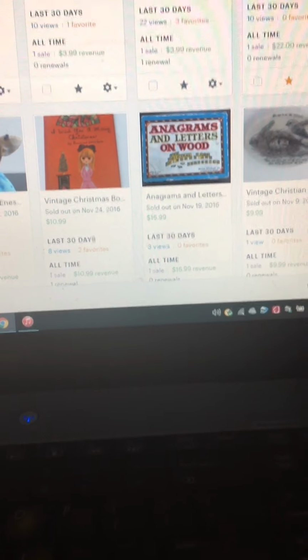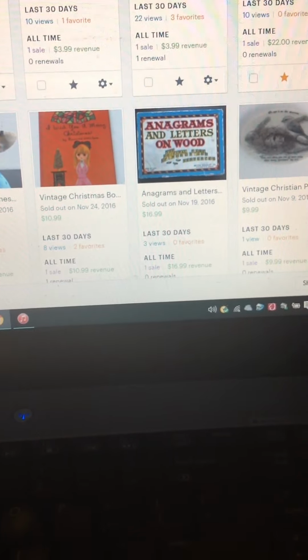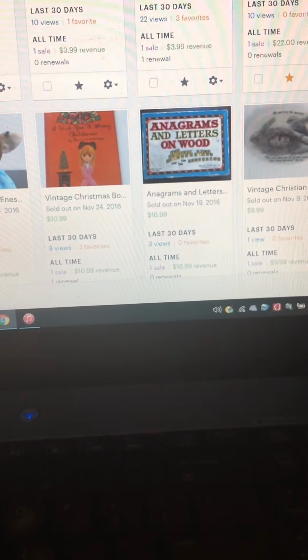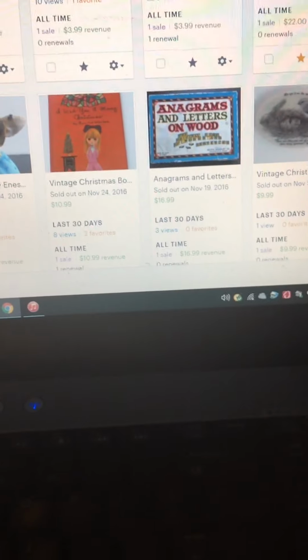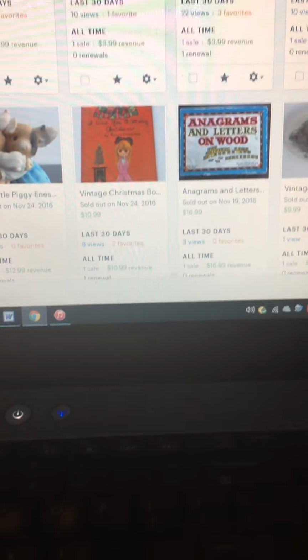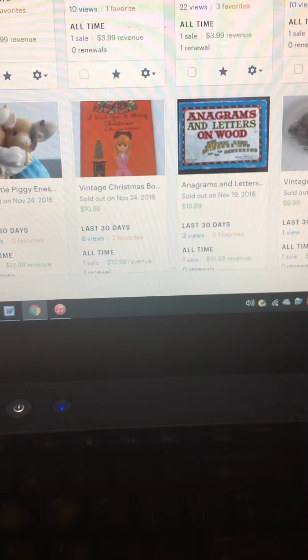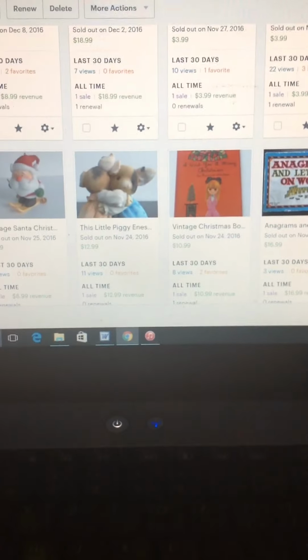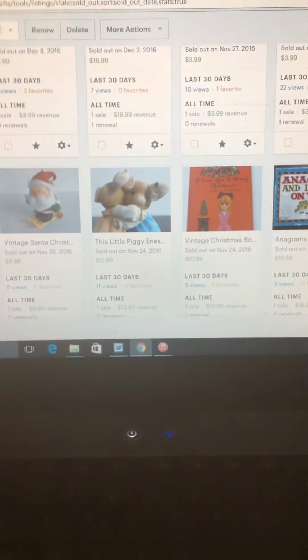The box was in pretty good condition. It was just wooden tiles, and the original instructions were inside. So probably a game from his childhood would be my guess. And so those were my sales. Like I said, I had 9 sales since November 19th. And I made a total of $107.29. What I need to do next time is add up how much all this stuff cost me.